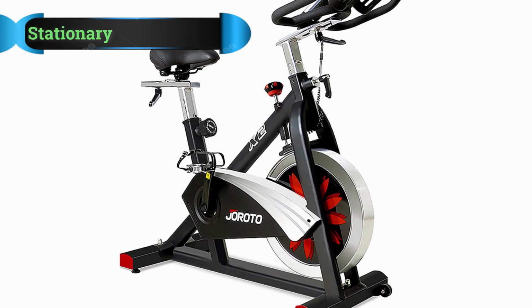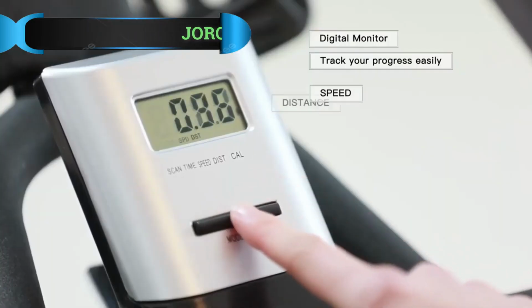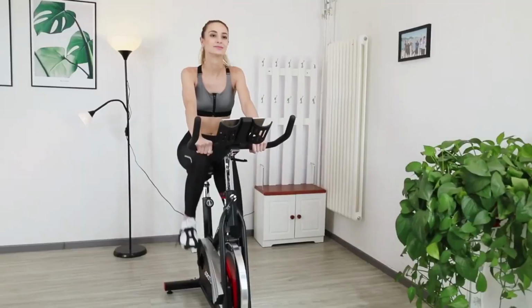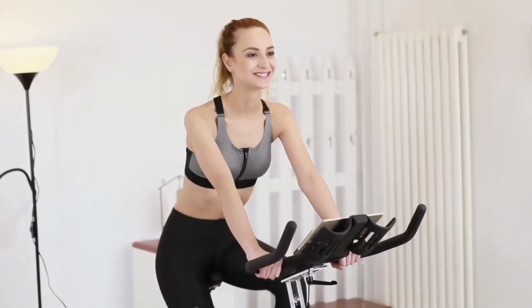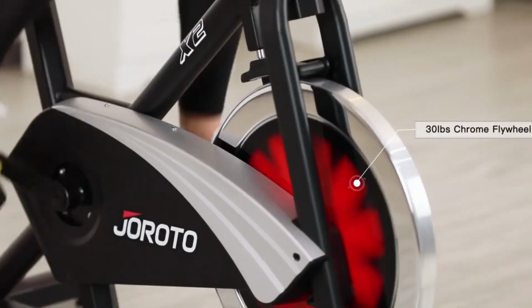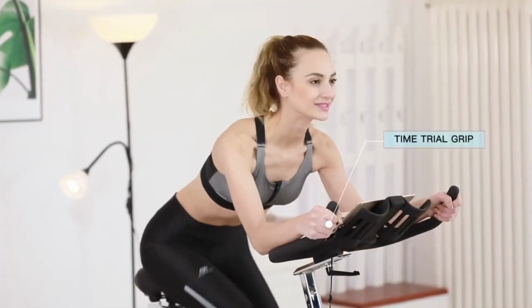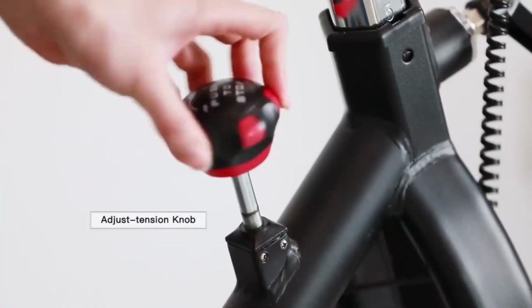Number 2. JOROTO X2 Stationary Cycling Bike. In terms of use, the combination of the advanced magnetic resistance system and belt-driven mechanism makes this spin bike super quiet. The 6 magnets ensure a smooth and stable ride, even when you are cycling at a high speed. Also, the flywheel has an impact on the quietness, as it is made of steel and covered with aluminum.